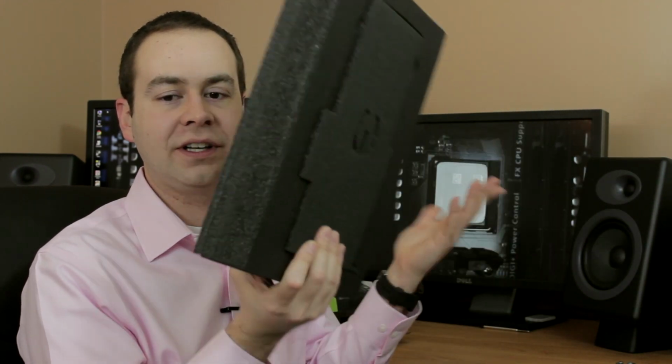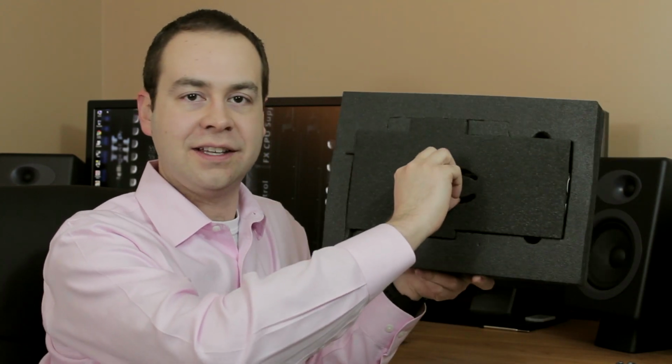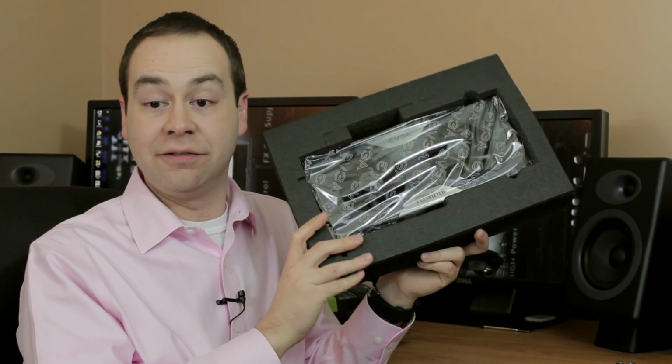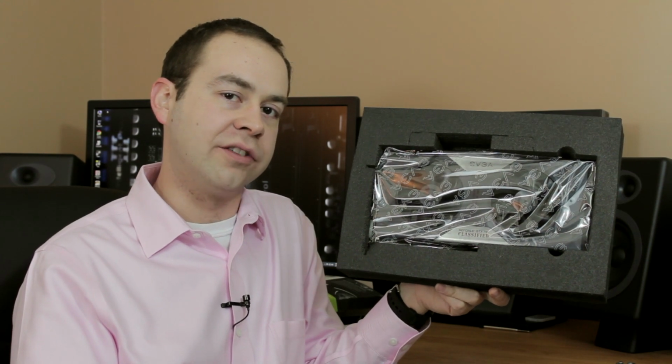I feel like I could throw this on the floor, which I'm not going to, and the card would survive. So take this, pop it out, and boom. Oh, yeah. There's the card. Ooh, look at how reflective it is. So if I remember correctly from last time, this requires a little bit of muscle.